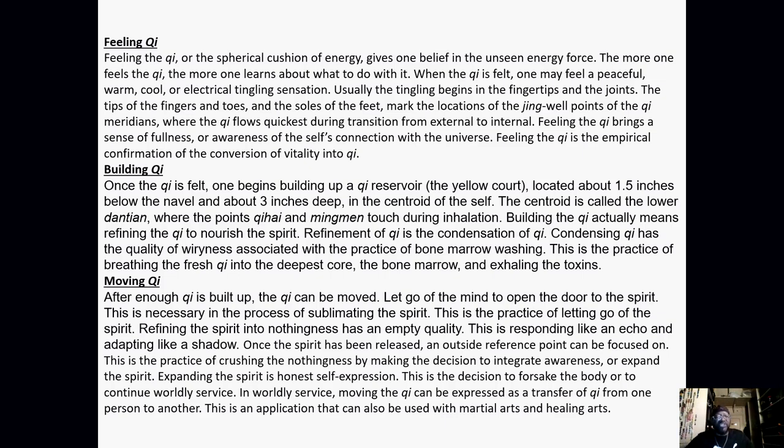So now, building chi. Once you feel the chi, you begin building up the reservoir of chi called the yellow court, located about 1.5 inches below the navel and about 3 inches deep, some say 2 inches deep, in the center or the centroid of the self. The centroid is called the lower Dan Tien, where the point Qi Hai and the Ming Men touch during installation. Building the chi actually means refining the chi to nurture the spirit. Refinement of chi is the condensation of chi. Condensing chi has the quality of wideness associated with the practice of bone marrow washing. This is the practice of breathing the fresh chi into the deepest core, the bone marrow, and exhaling the toxin.